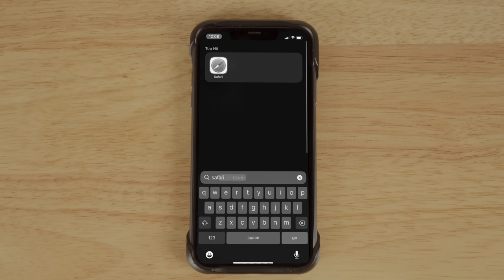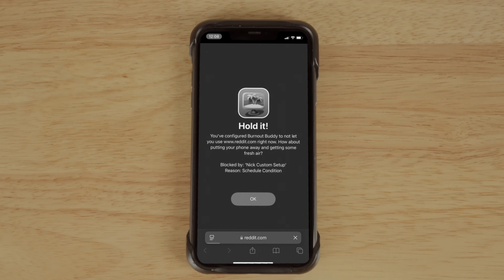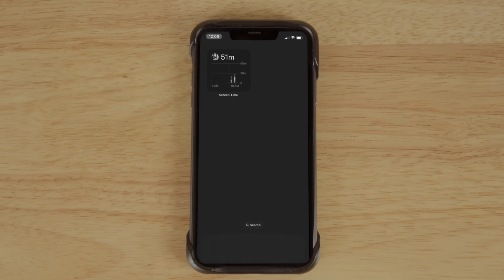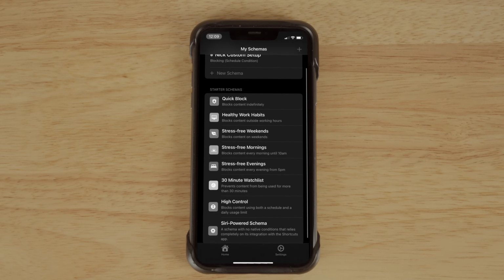So if I go to Safari right now and try to go to a website, it will go, hey, basically you shouldn't be doing this. Okay, and it backs me out of the app. To do this blocking, I personally use an app called Burnout Buddy. It's free and it does the job well enough for me.